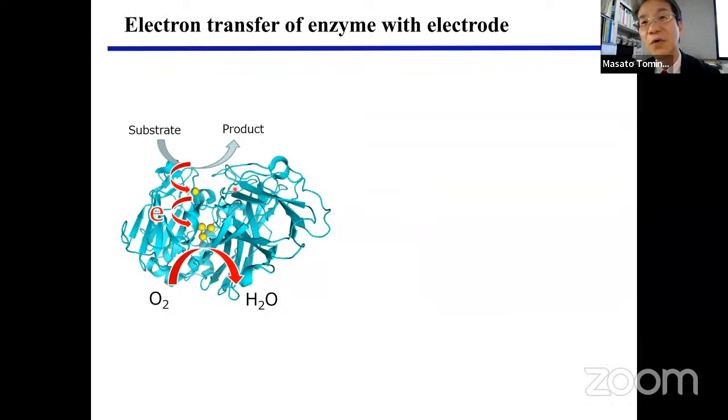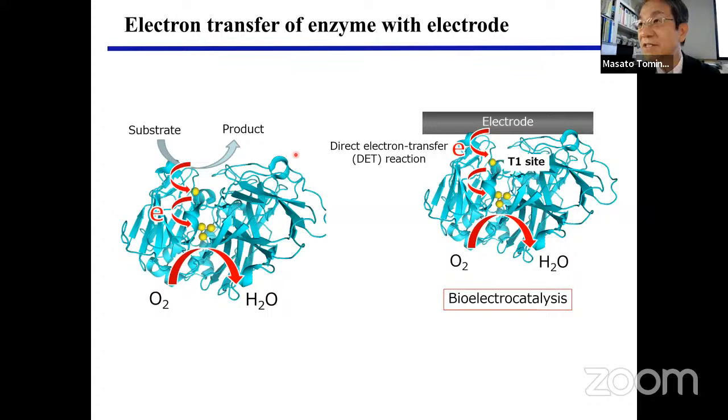Many redox enzymes have an active center. For example, this enzyme can react with a substrate at this site. And then this enzyme has another active site, which reacts with oxygen. At this part, the oxidation reaction occurs. At this part, the reduction reaction occurs. Okay? And then we replaced this side like this. So we can now control the enzyme activity by using electrode potential.